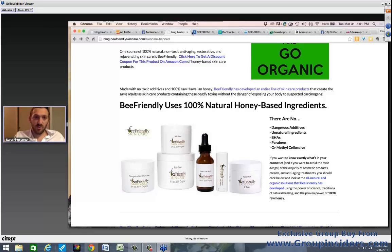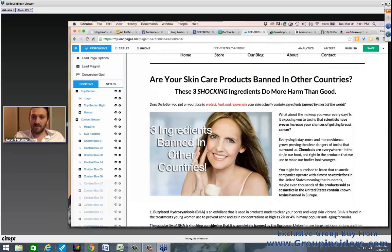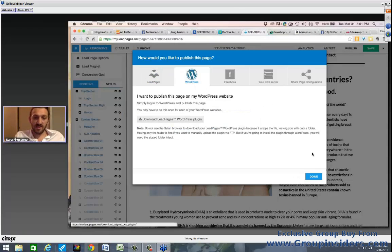Where is the Lead Pages plugin to put into WordPress? When you're in Lead Pages and you click on publish for a page, it gives you the option to download the Lead Pages WordPress plugin. So you actually have to create the page, edit it, then publish it, and then you can get that plugin.